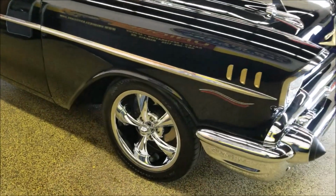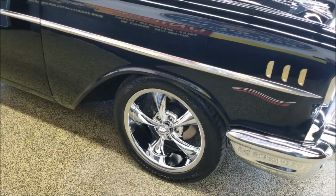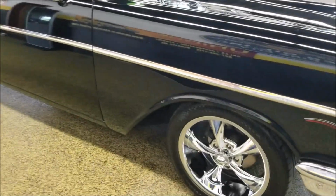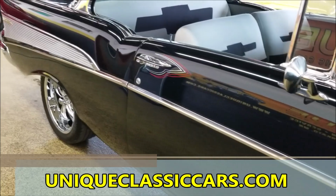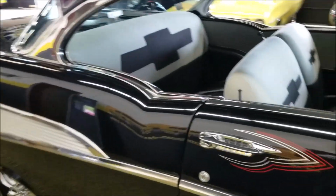It's riding on Rider wheels and new rubber. They have less than 1,000 miles on them. This car was actually traded in to us. Front disc brakes, as you can see. Kind of a slight custom with some of the pinstriping, but yet retains the chrome and everything Bel Air.